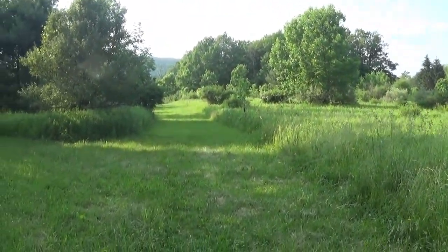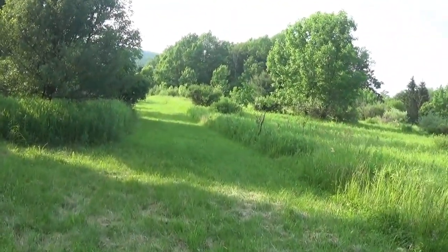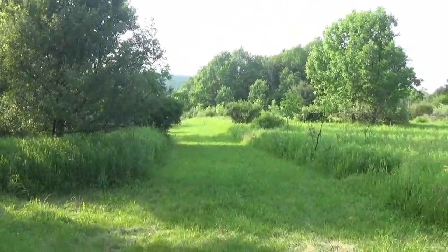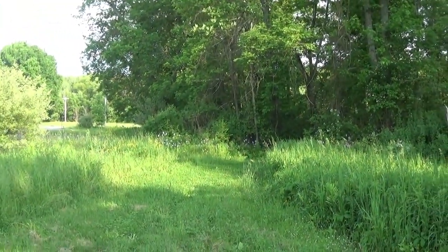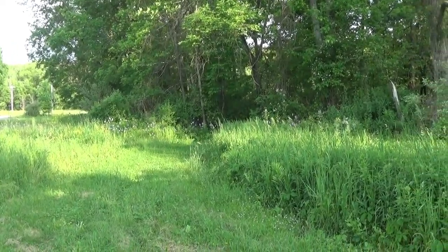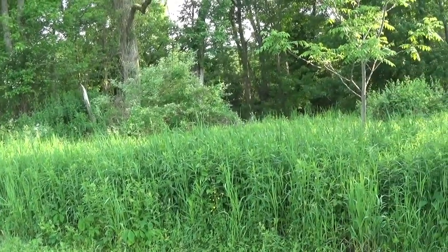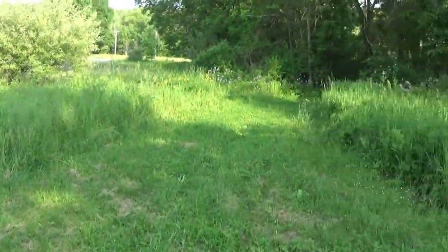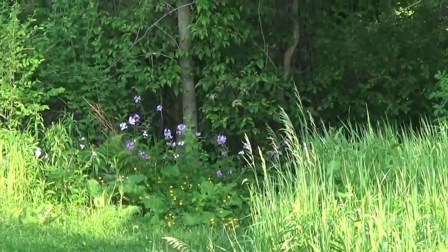I should have keyed in that this was somewhat mowed. Nope. Remember what we saw? We went that way because it looked nice. If there was a trail marker or something in that tree, I would have went, hey. But nope. I walked here. You don't see where it goes. It looks all grown in.